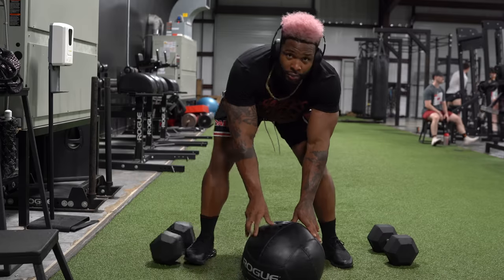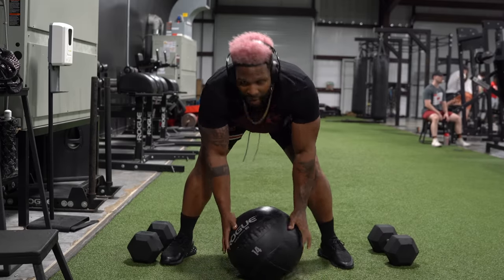I'm over here counting, you should count with me. One, two, three, four, all the way to eight, all right? Let's go. We got four sets of this, back to back. This is gonna be a short rest time of 45 seconds in between. I said nice and quick, explosive. Hit that chest and bounce right back left.